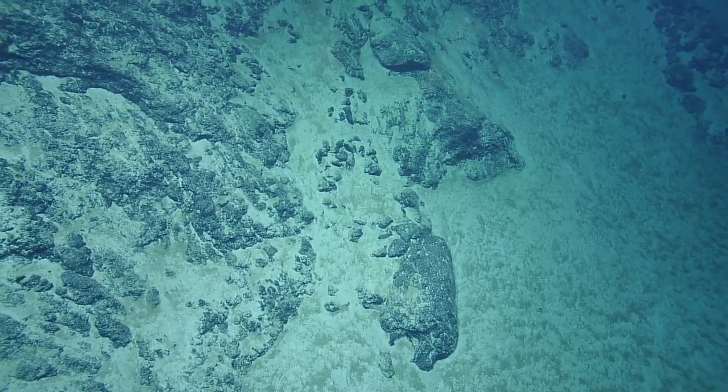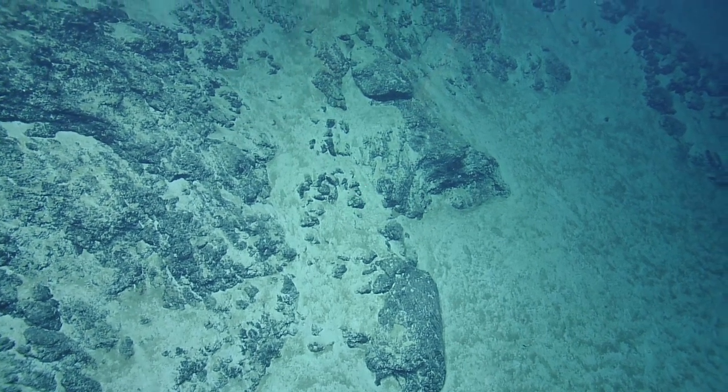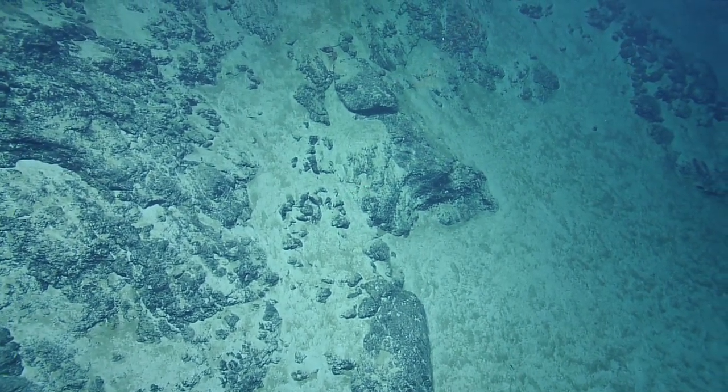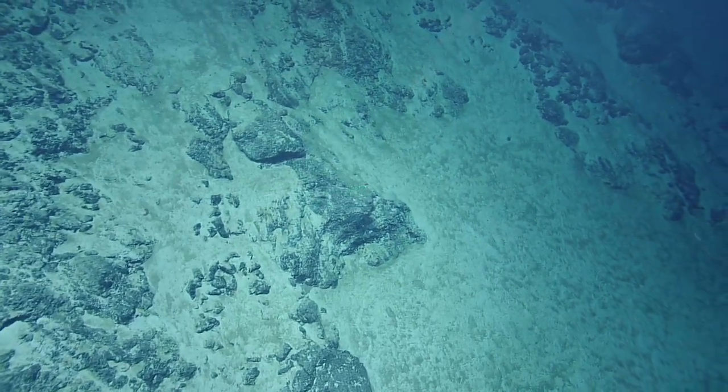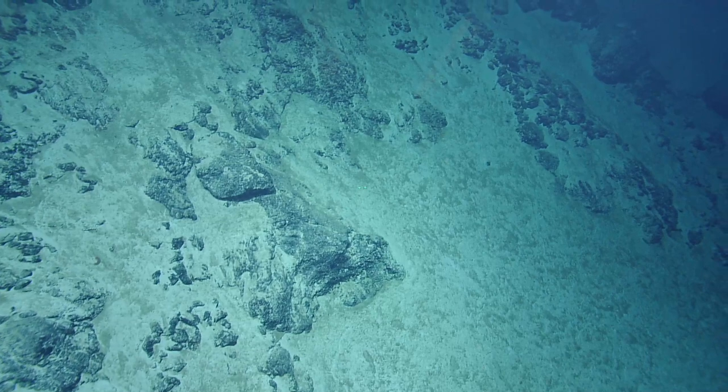Amber, the temperature's all good, right? Okay, good. Now, just a little paranoid. Yes, okay. We are looking at it. There was a small spike, but it is coming down. Okay, great.